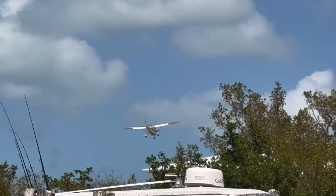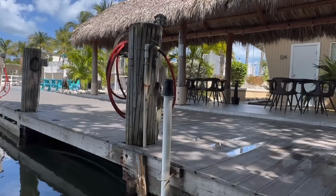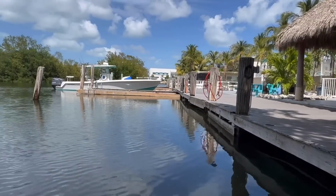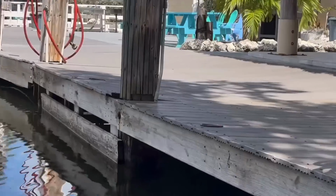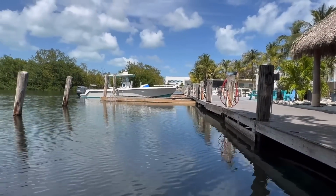All these small planes going into the airport too. These hotels are different because you can drive up or you can boat up. They have boat docks, and any of these spaces are open for a boat. They have letters here. And you can boat up and stay, which is interesting.